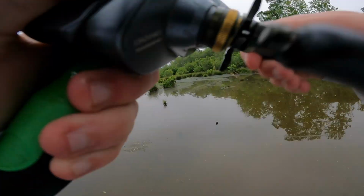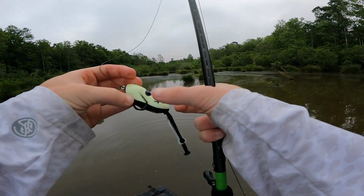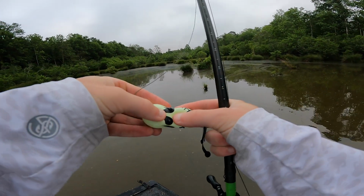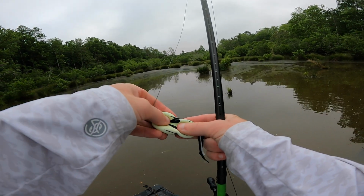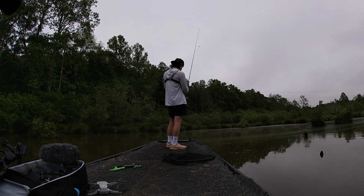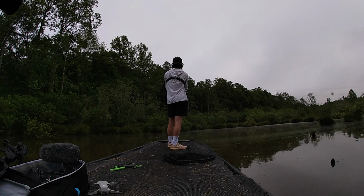Oh, that was sick. He hit it as soon as it hit the water. Oh, he spit it. That was like a 1.5 pounder. Dude, as soon as it hit the water, boom, on it. That was so cool. Oh, dang, this thing had a ton of water in it. The fish like these things, that is for sure.